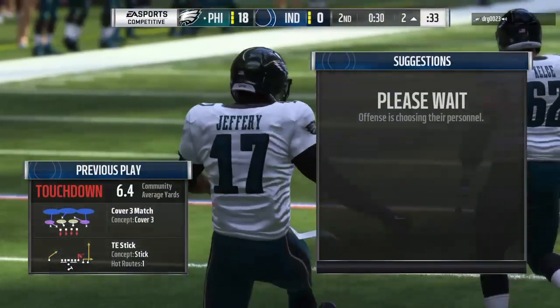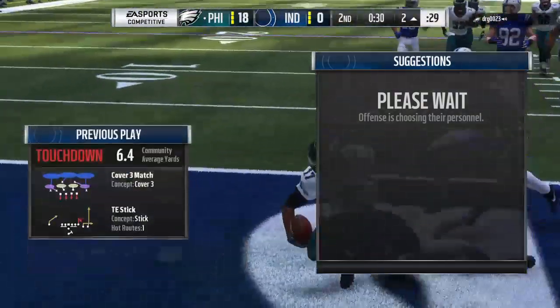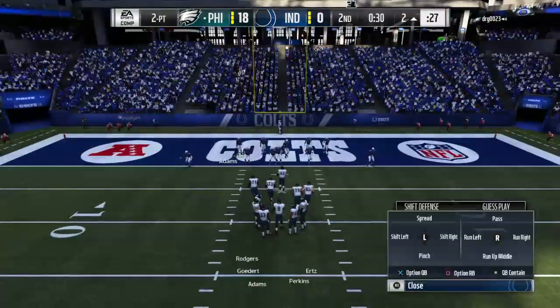Alshon Jeffrey, 2 catches, 2 touchdowns here so far. And the Eagles add 6 to their lead. Doug Pederson says, let's go for 2 here.